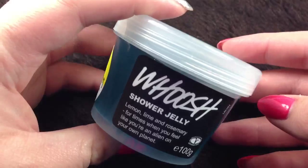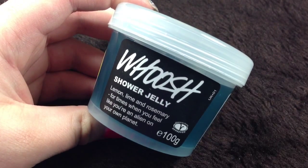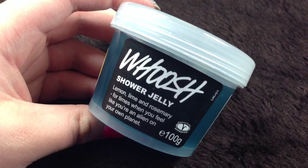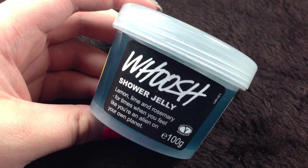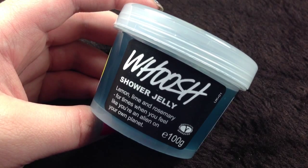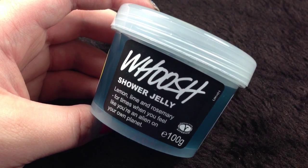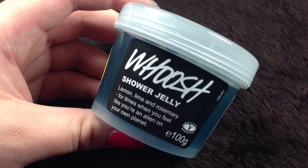So that's that. From Lush, when I went to the Trafford Centre about a week ago, I did tweet about this product. It's the Whoosh shower jelly. I already have the Sweetie Pie one, which I bought about four weeks ago. The scent of it is really nice. I have since tried the shower jelly out and I really like it.